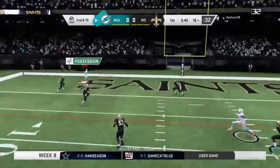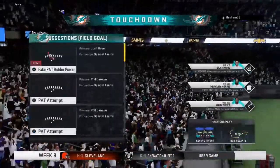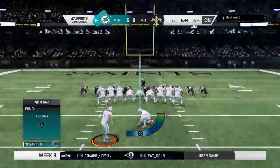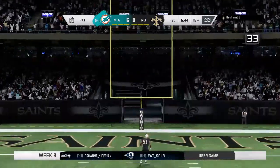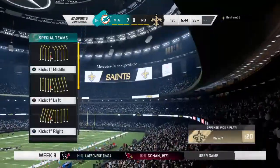To throw again on second down, Marino. And that is caught. Touchdown, Miami. A 16-yard touchdown. And the Dolphins take it right down and score on the opening drive. Extra point right down the middle. And that makes the score 7-0.